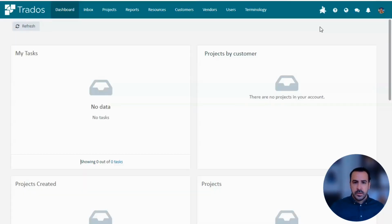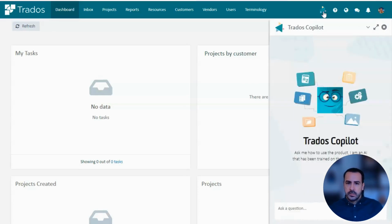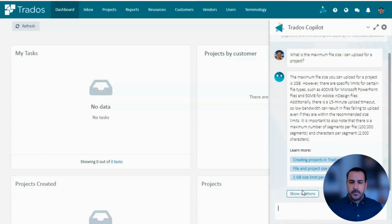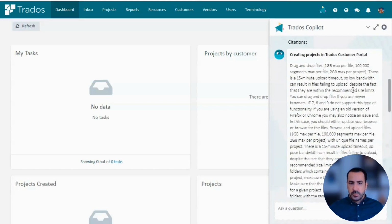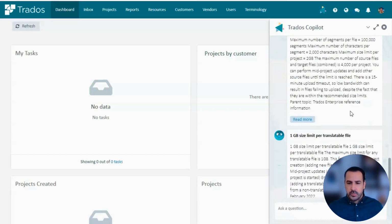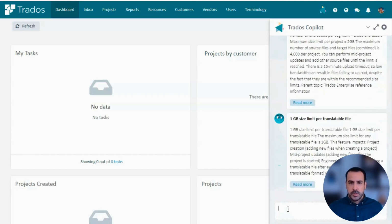Let's see this in action. Here I'm clicking at the top of the screen to launch the Trados CoPilot. I'm going to ask it about maximum file sizes. And you can see it will give me a result from the documentation, and I can click on Show Citations to give a bit more context to the results. So you can see no longer do you need to go and search the documentation.